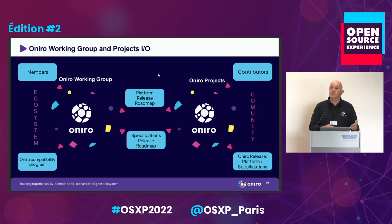In fact, the ecosystem, the working group, has two main goals at Oniro. The first one is to support the development, so provide developers with what they need. And the second one is to drive commercial success. So the companies do not drive the development, they drive the commercial adoption. That's an important point.